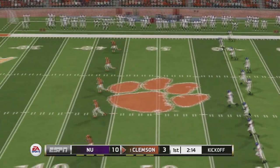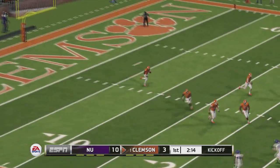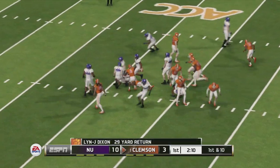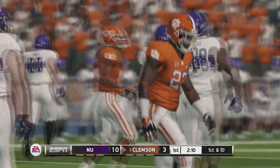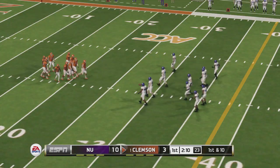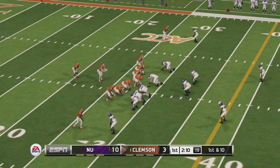Northwestern lines up for the kickoff. He really got a hold of that kick. He's to the 20. He's tackled at the 28. You never like to have to play from behind, but a deficit this manageable shouldn't be in the front of their minds. They just need to go out there and play.